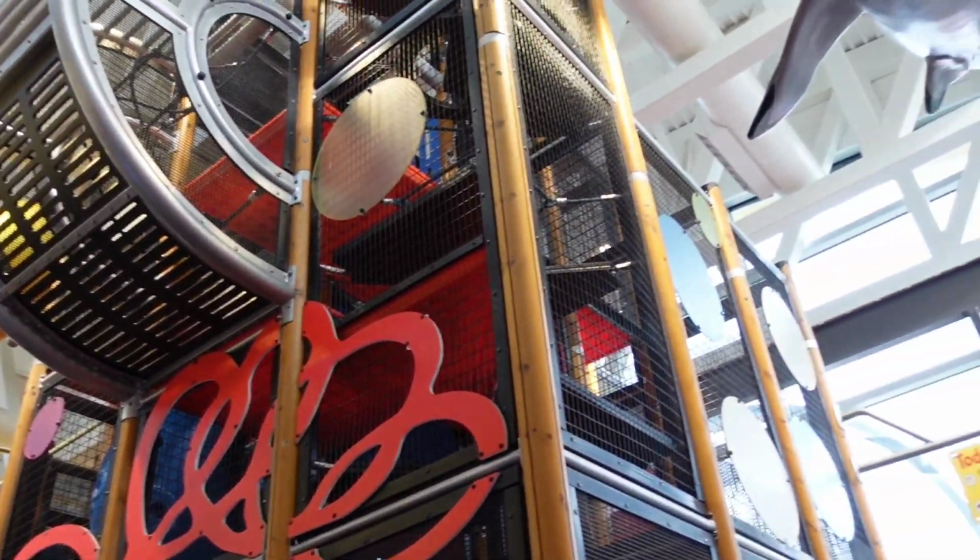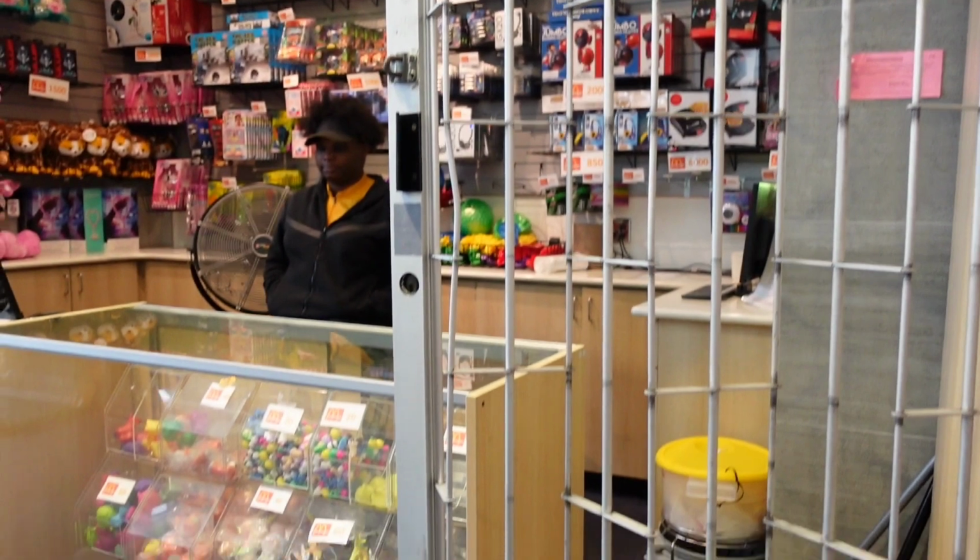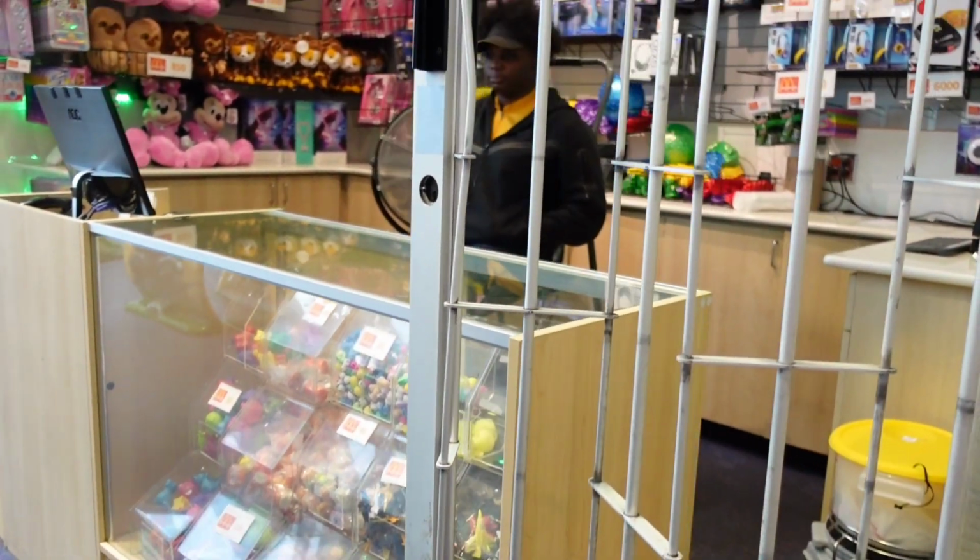And to the right of the play place was where you would win tokens and you would redeem them for the prizes that they have. Looked like plush, different board games, and of course those cheap little toys in the case.